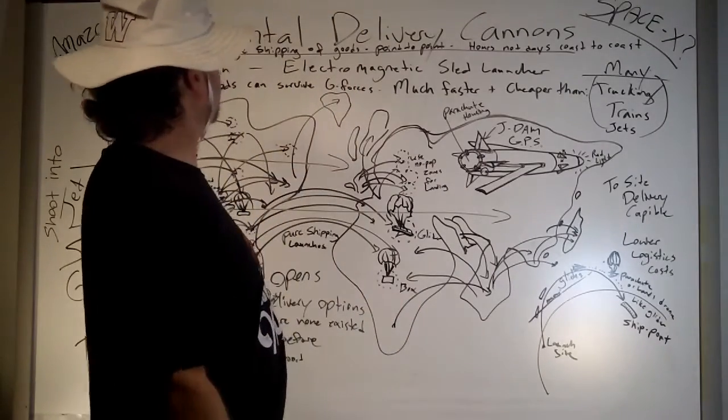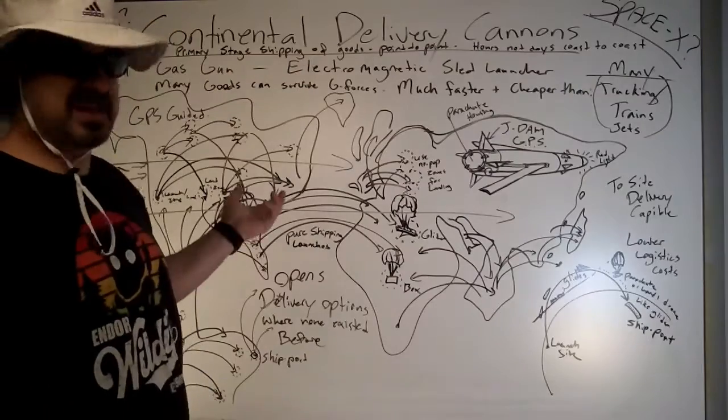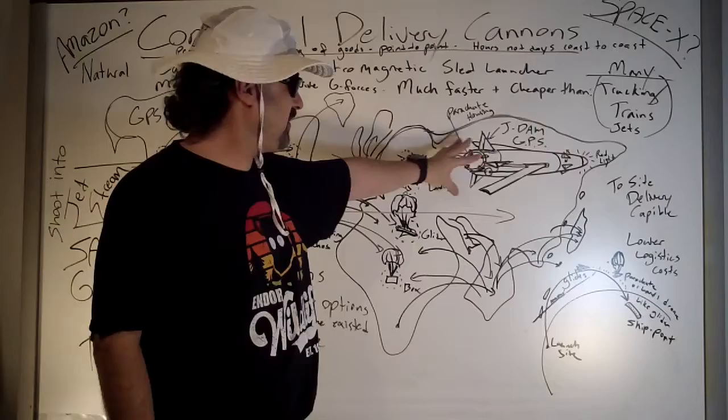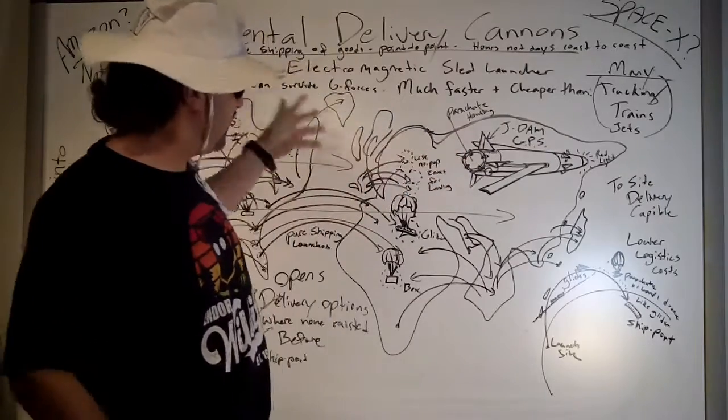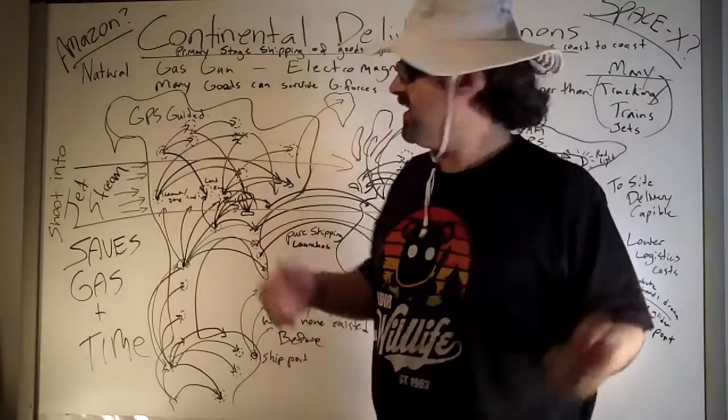So I was thinking, why not a continental delivery cannon? Continental delivery cannons, why not? We can use JDAM GPS, parachutes, big thing. Now this is going to be about the size of a school bus. No problem there. I mean, they did it on Endor, so why not?